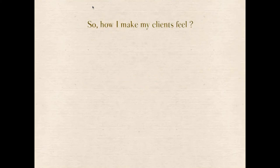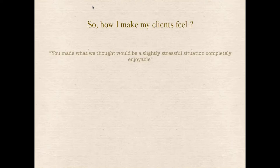You made what I thought would be a slightly stressful situation into a completely enjoyable one. So I think that comes from preparing them, from keeping them calm and managing their expectations, and not expecting the parents to do anything. I soothe them, clean them, I'll do anything. I always ask if it's okay to do anything in the nappy department, you know, is it okay if I clean them up, and try to make them feel pampered.